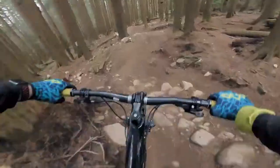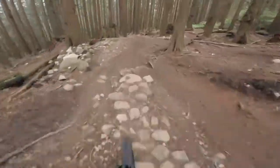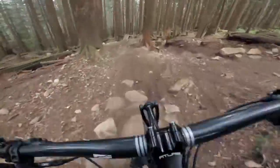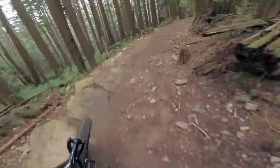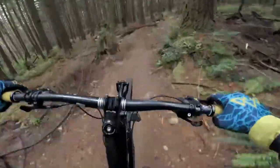Ooh, I shifted gears when I shouldn't have. Alright, so let's see how it does on the steepy chunk. So the best way I can describe how this feels is, oh, poor rim, it's kind of like, you know how your rear suspension feels, but in the front too. It's definitely easy to get along with, I think.